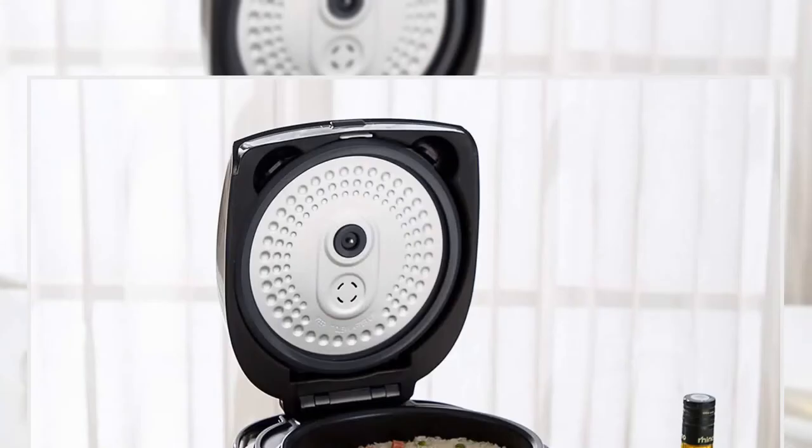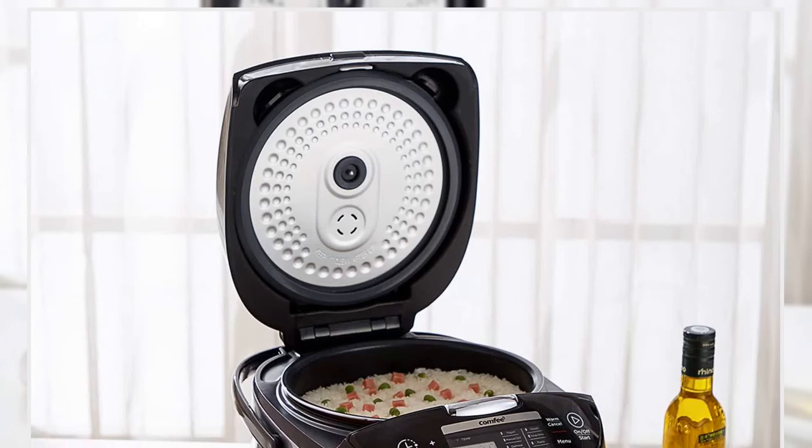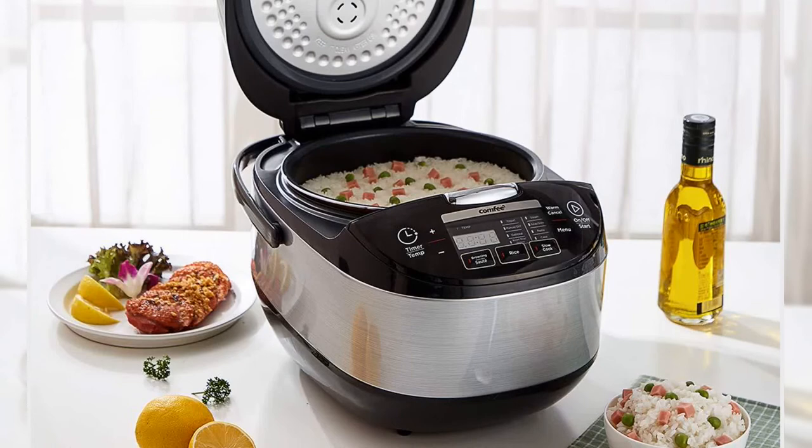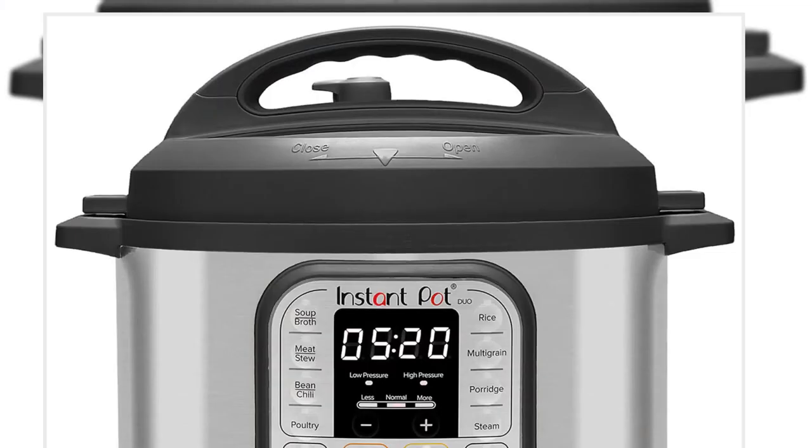The Comfy Rice Cooker has a whopping 20 cup capacity to yield 10 to 20 cups of cooked aromatic rice, which is more than enough for an average family. It's great for families or outdoor activities where you need to cook a lot of food for a range of folks with varying eating habits.